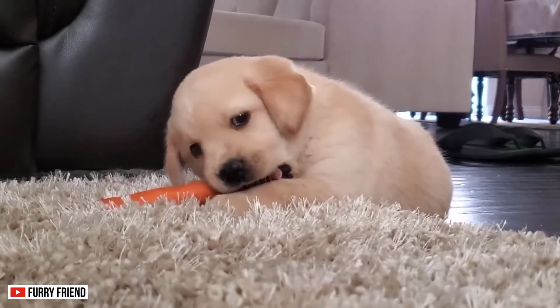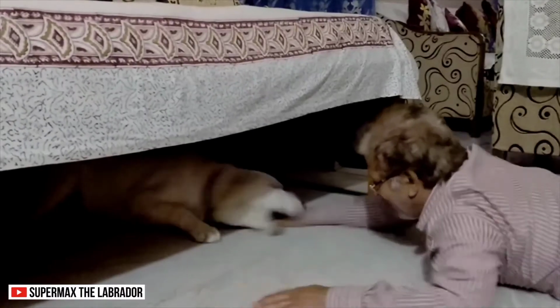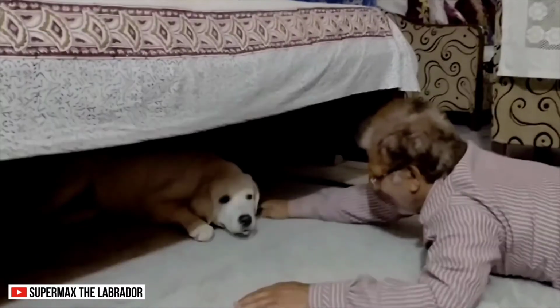It's true what they say. Some angels don't have wings. They have paws. But these aren't the only traits that make the Labrador Retriever stand out.